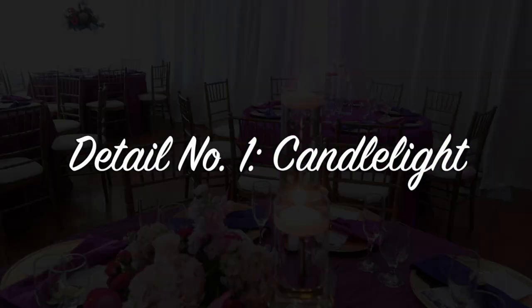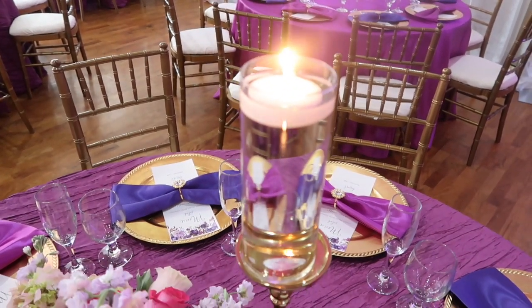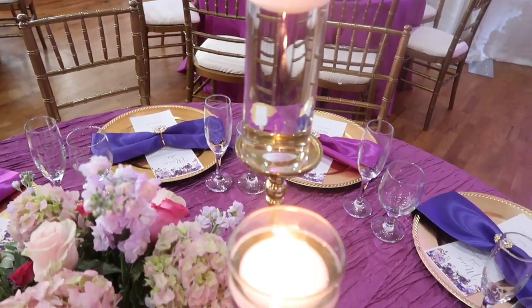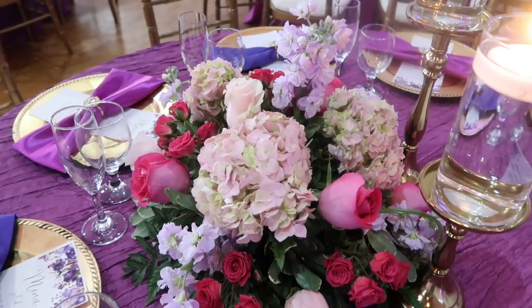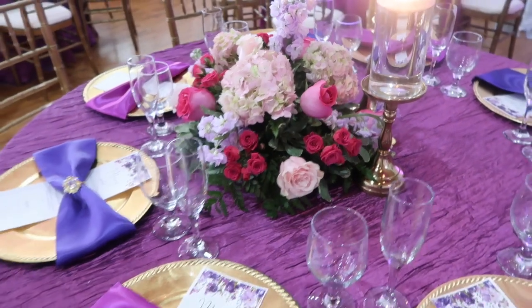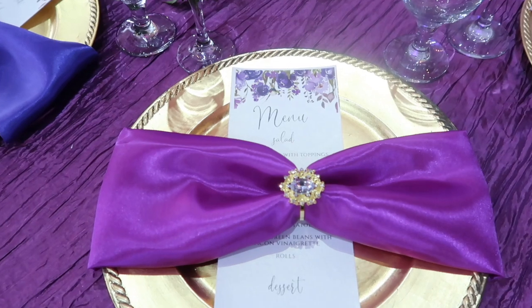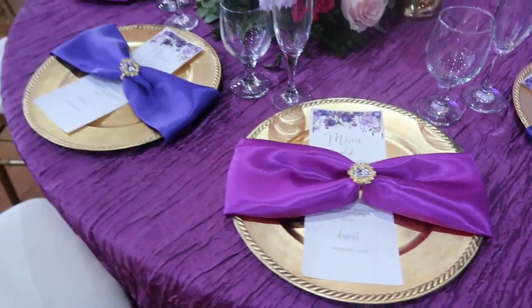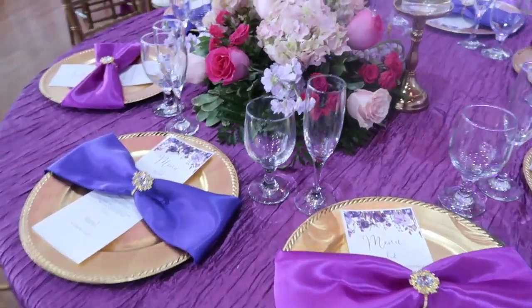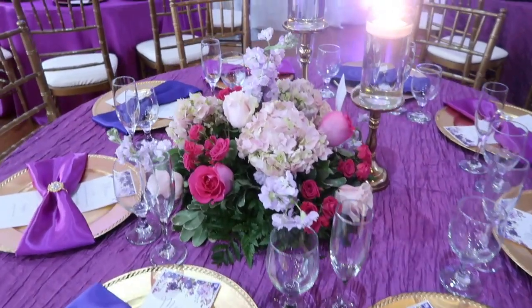So detail number 1 is candlelight. Candlelight adds so much ambiance to any room or any table. It's relatively inexpensive to do, and when you just add water into some of these Dollar Tree vases, you can also get floating candles from the Dollar Tree, and it just adds so much to your table or to your space.